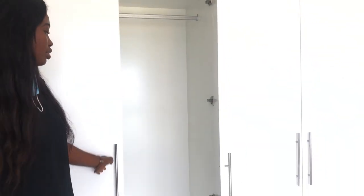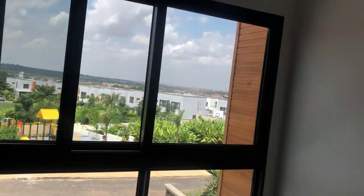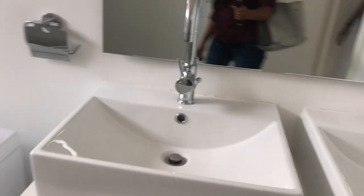Okay, so the two bedroom is one master and then the other master room, and then the other room. That's all. I didn't see this in the other one. It's there, but it depends on the other side. So that there will not be fights in the house. I like this.